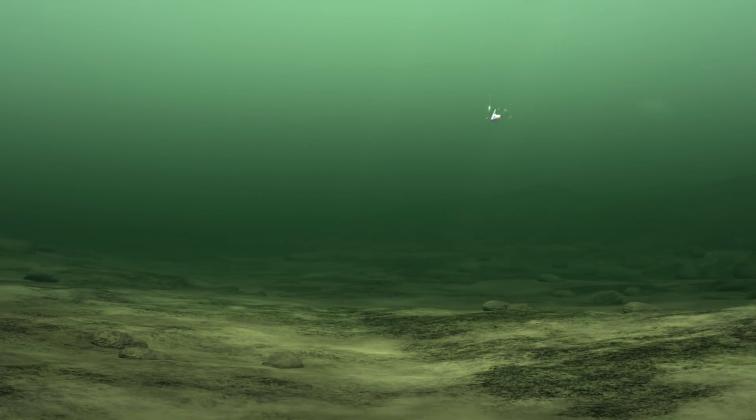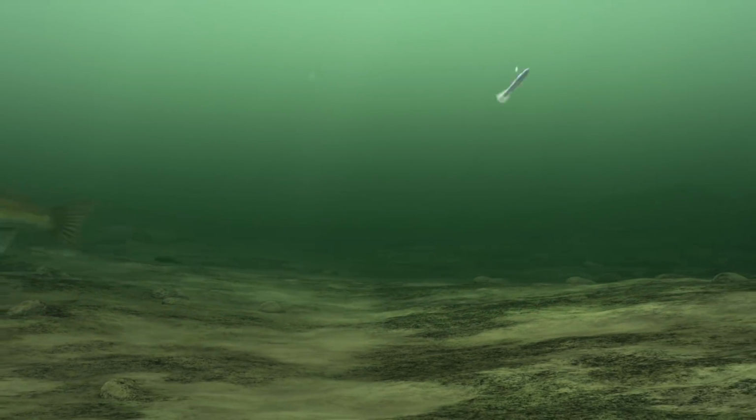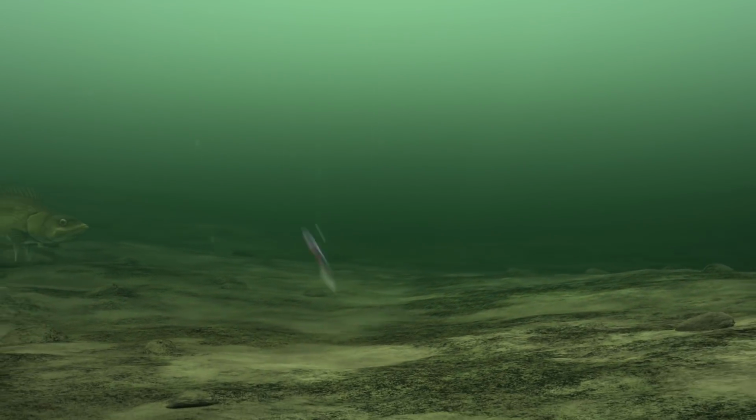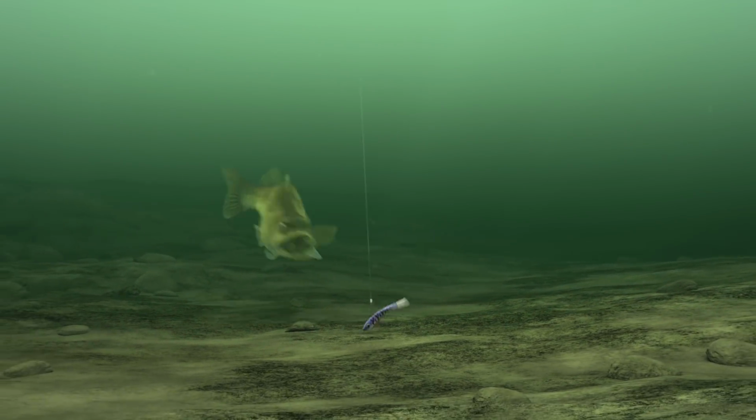Now, if you feel something different, a lot of times those fish are actually swiping at the bait. That presentation's fast, and they might be missing it. What you do is maybe you do a little short hop or change that presentation slightly, and a lot of times that'll trigger them, and you'll get that bite.